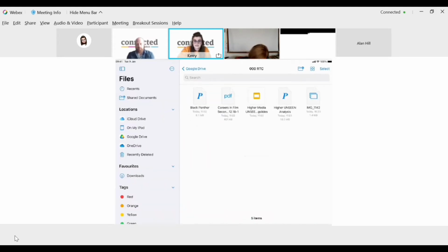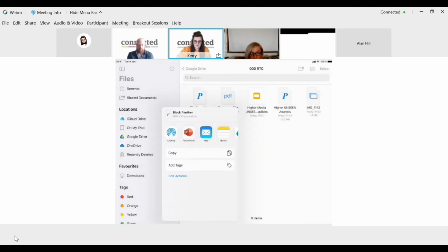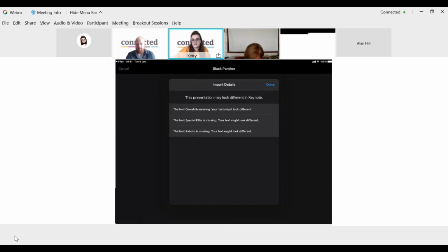I obviously have this Black Panther PowerPoint. I know that it's a PowerPoint. If I tap and hold on it, and I go to that, again, all-important share button, I can choose to open this by just scrolling along the app tiles. I can choose to open this in Keynote. And if I do that by tapping Keynote, you will see it's going to take a minute because I think it's got like 60-something slides in it. But you will see that it will eventually import it into Keynote.